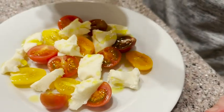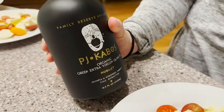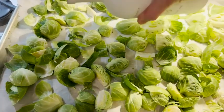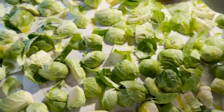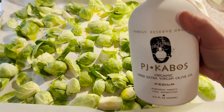The robust version is very aromatic and has an intense bitter olive flavor. And the medium is bright, grassy, and rich. It really has an incredible flavor. It tastes good on pretty much everything. And you are really going to want to taste this olive oil.